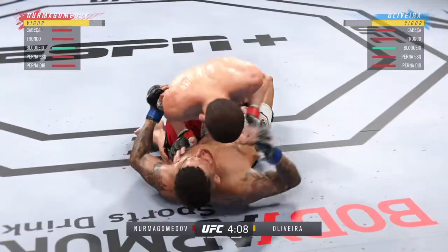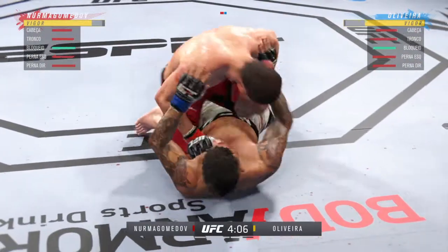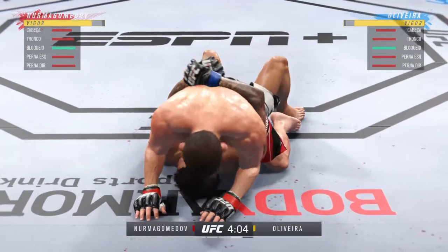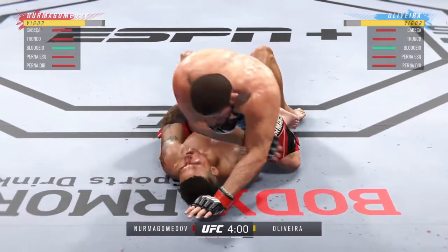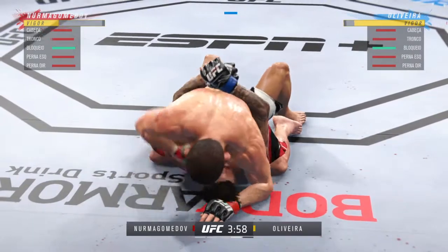Bottom fighter trying to control. Oh, man, that was slick. Beautiful movement, hip work on the ground here. Just outstanding with the transition. He is not staying in one place on the ground, and that's very important.